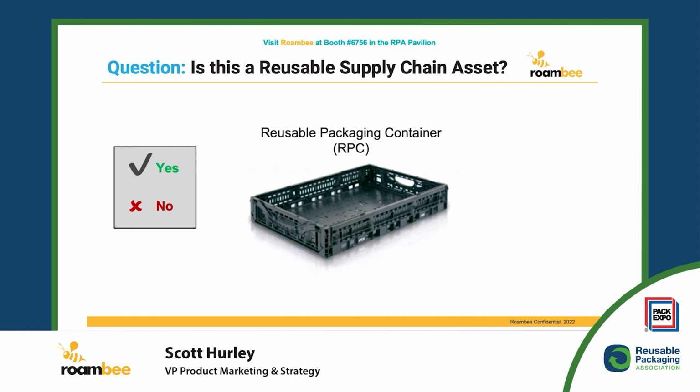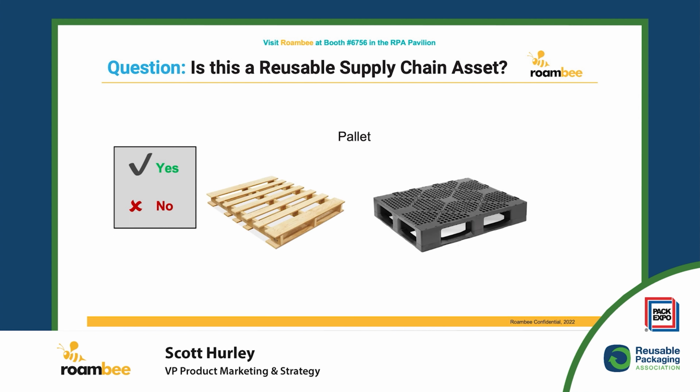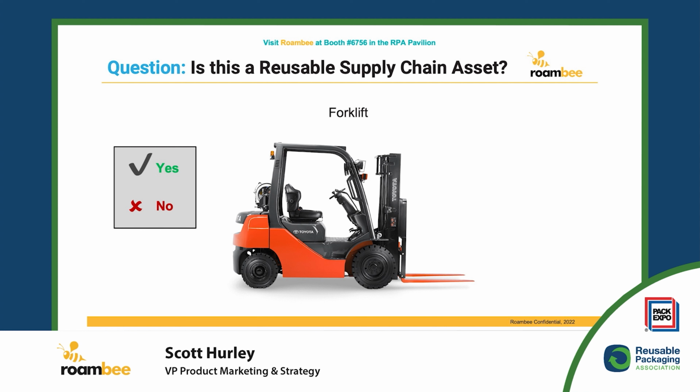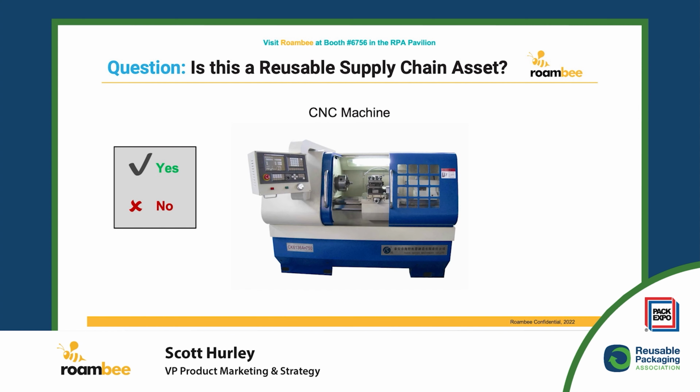Okay, so is a reusable packaging container a reusable asset? Yes or no? You just say yes, no, okay. How about a mason jar? Yeah. Could be. Maybe a pallet? I think there's enough evidence of that here to say yes. How about a forklift? Is that a reusable supply chain asset? A rail car, covered hopper, rail box. How about a CNC machine? It's fixed, but maybe it could be.